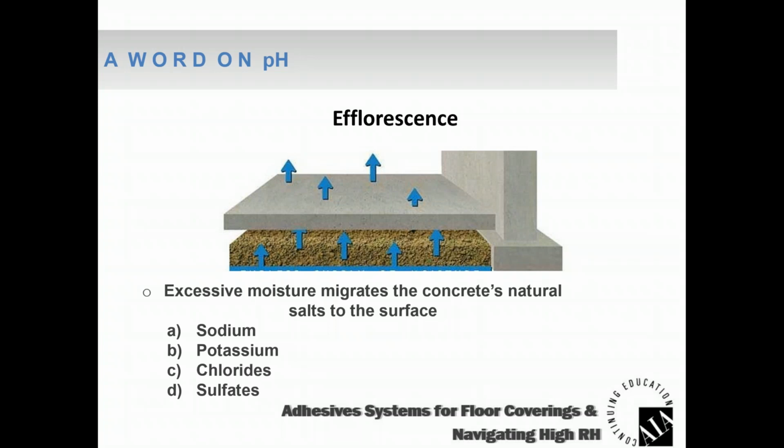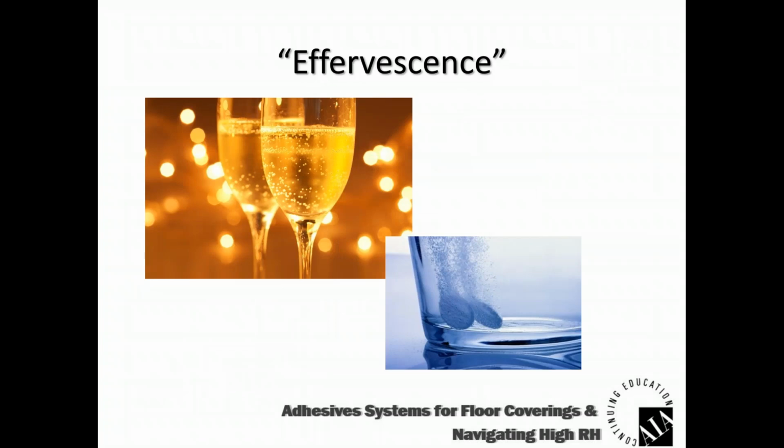So first, I just wanted to make sure we all understand what efflorescence is. It's a tough word. A lot of people do have trouble with that. I don't want you guys to confuse this with effervescence. I actually wish I had $5 for every time somebody told me they had an effervescence problem with their concrete. It's like, all right, what, concrete has a drinking problem?